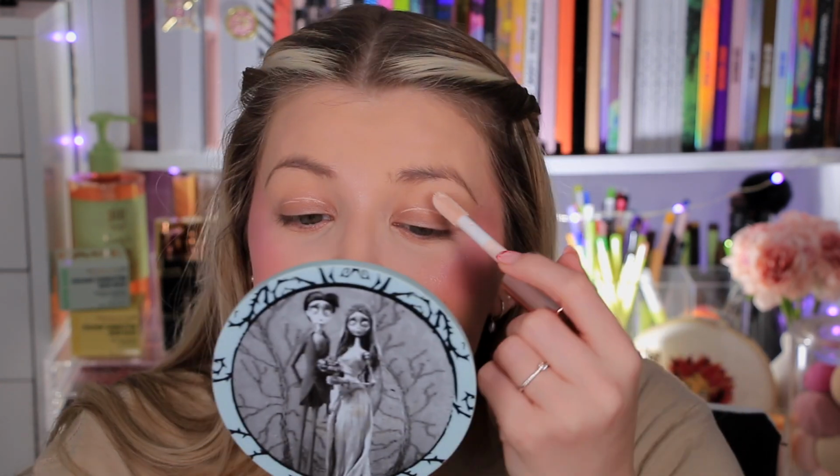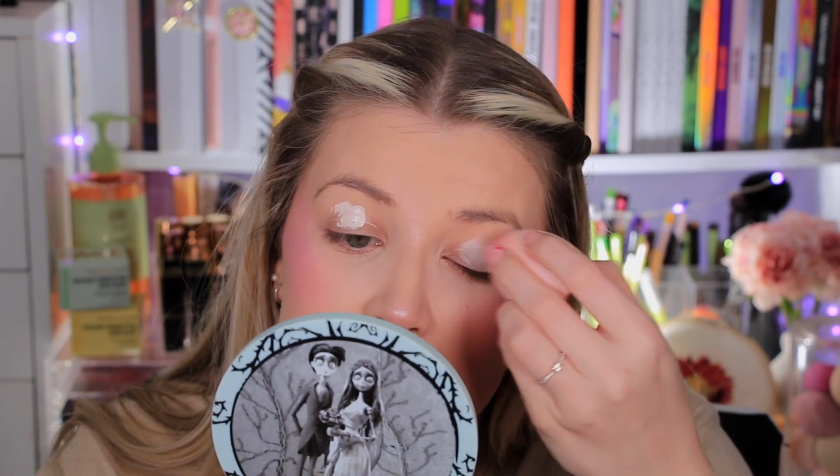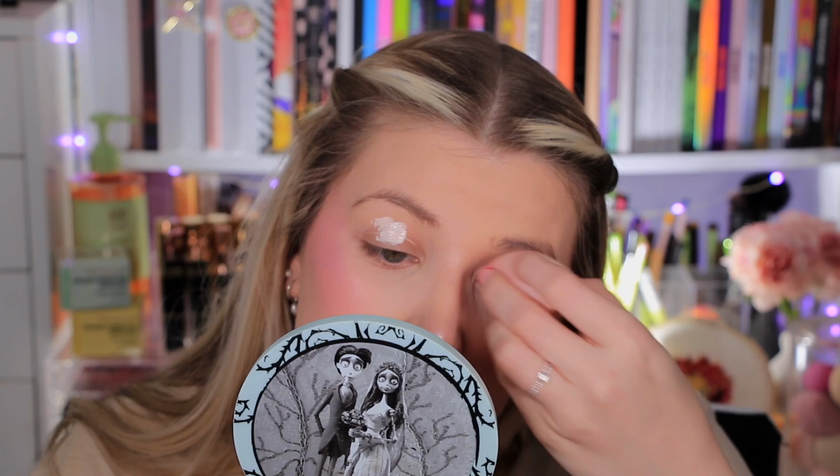So I'm going to go in with my Creator Revolution Super Base eye primer. I honestly don't understand how I've not got to the end of this yet because I use it now more than my P. Louise one. It just seems to last ages. And then I'm just going to use my sponge to blend that over my eye.